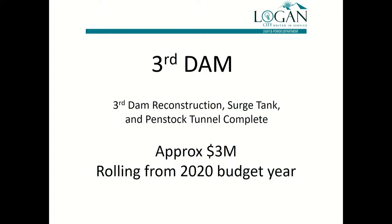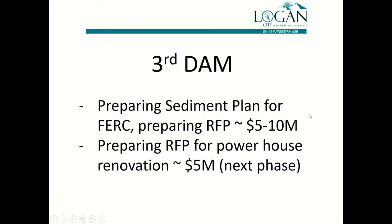But when it comes to removing sediment and rebuilding the powerhouse, that's going to cost some money, and I'll probably have to come to you for a transfer to complete those big projects. You can see these numbers here. The sediment plan and actually removing the sediment, I've had estimated at 5 to 10 million, and preparing the RFP, and then the powerhouse renovation is about 5 million. We don't know that yet. We're still preparing the RFPs, and then we'll get bids and see what that looks like. At that point, that 3 million is going to run out really fast, and we'll be back. But we've known this was coming for the last 3 or 4 years.